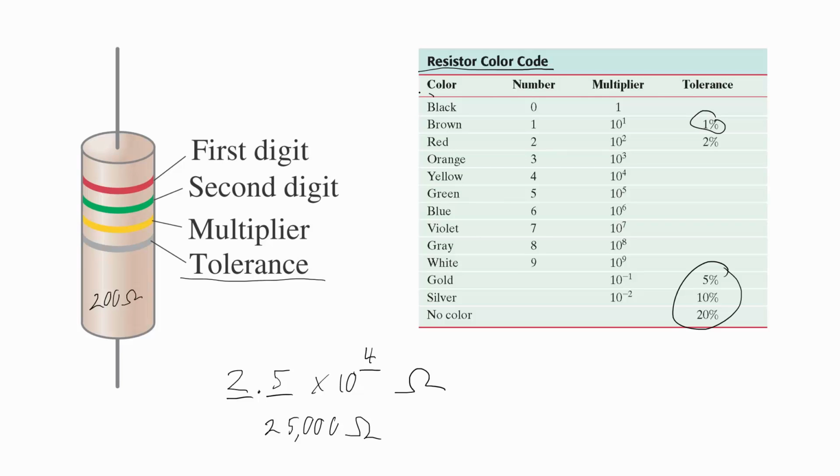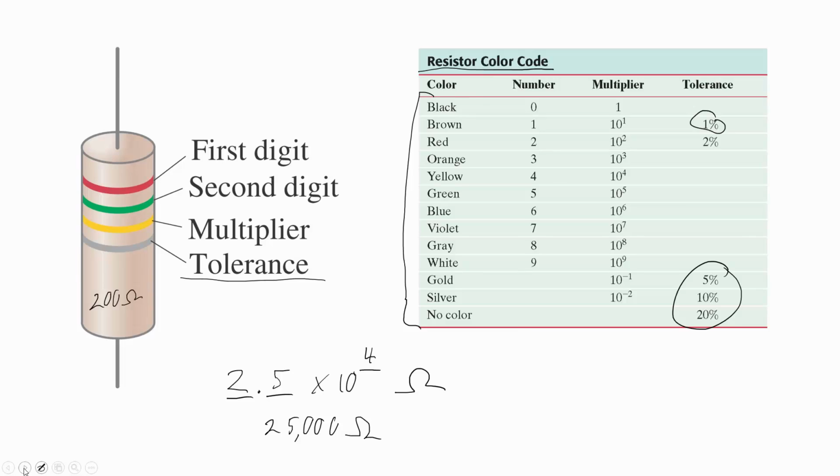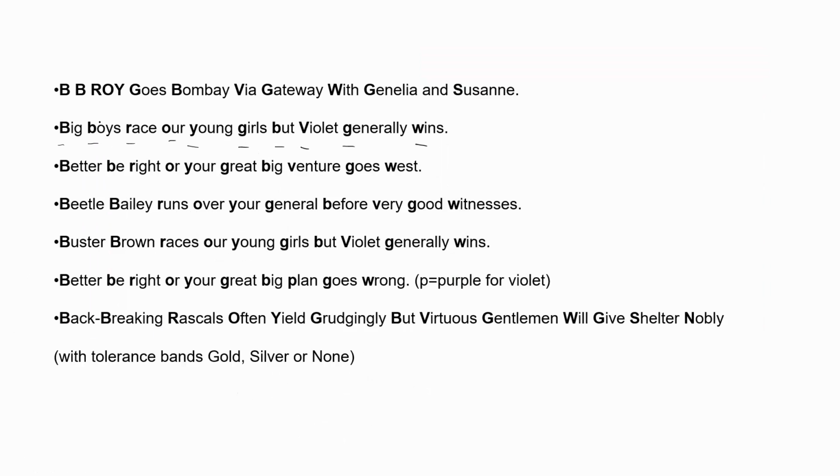In order to memorize this nice little random ordering of colors here, there are a number of different mnemonic devices. Here are some. You can pick your favorite, so this just helps you remember them in order. Big boys race our young girls, but violet generally wins. Now it's a little tricky because you've got a couple of B's in a row, but it starts black, brown, I believe. Let's double check. Yeah, black, brown. So I don't know how you remember that, but anyway: black, brown, red, orange, yellow, green, blue, violet, that one's easy, gray, and white. So I might have got the G's switched too. So anyway, you probably just want to look it up on a table unless you're going to be an electrician and have to use this all the time or something.